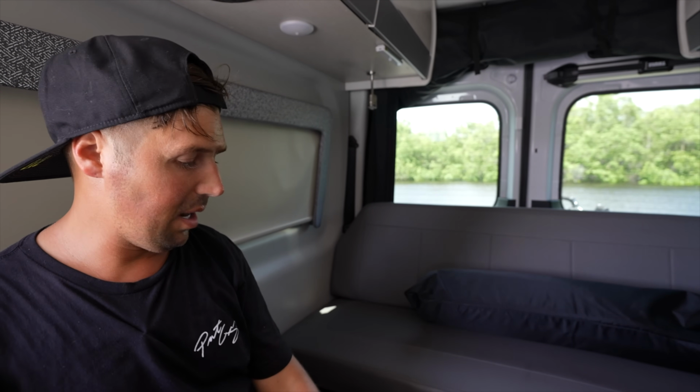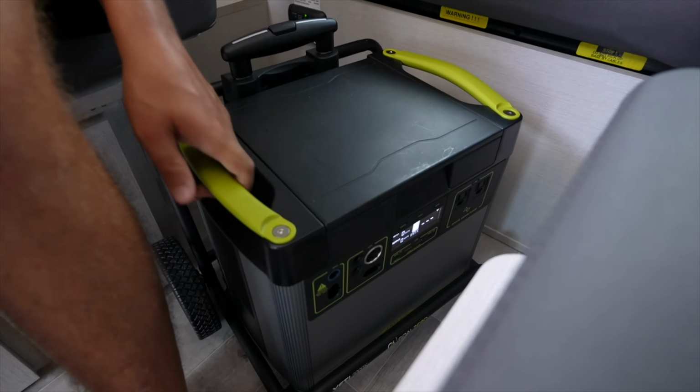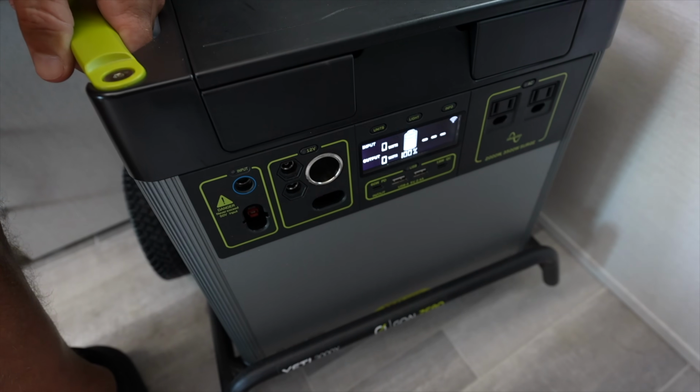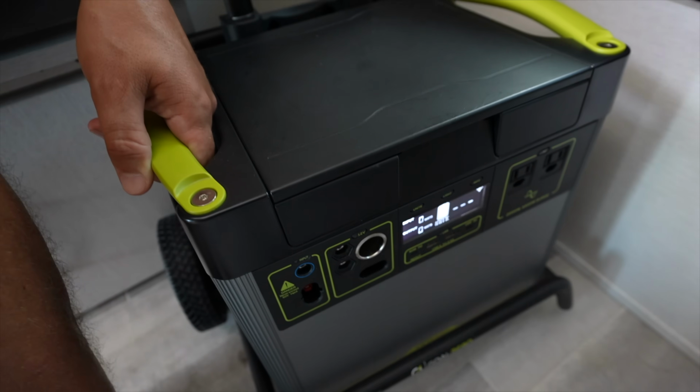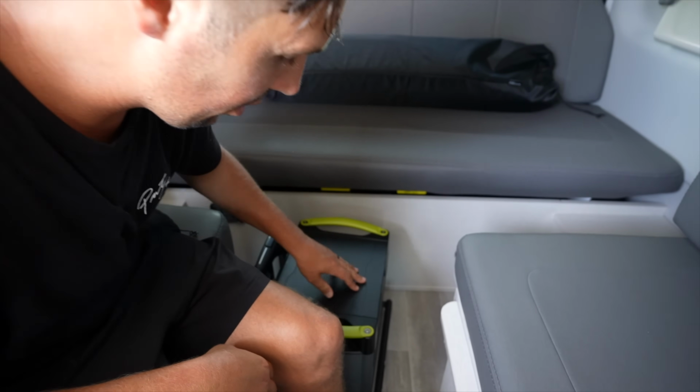I don't know what I'm doing. I'm actually going to go with my dad. We're going to figure all this out. But this right here, if you get a good look at this, this is the Goal Zero power station. I know it's a tight little area. It's hard to see, but this thing has a ton of power in it. It's a big lithium battery. So we are going to use this as a backup for us.